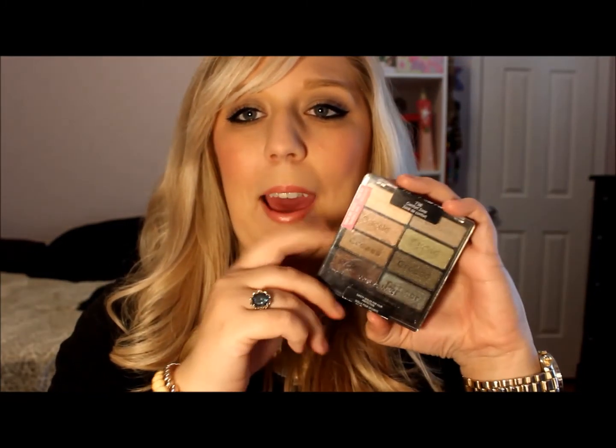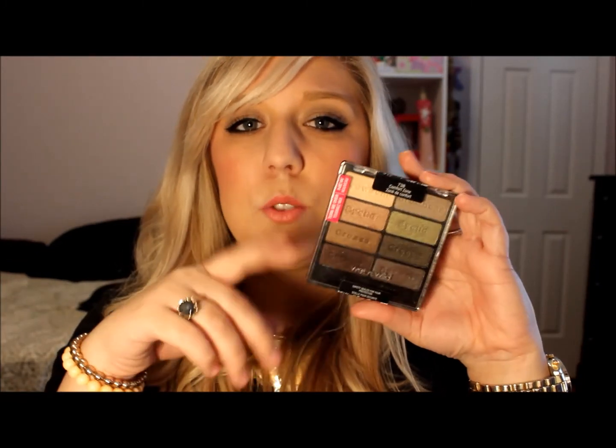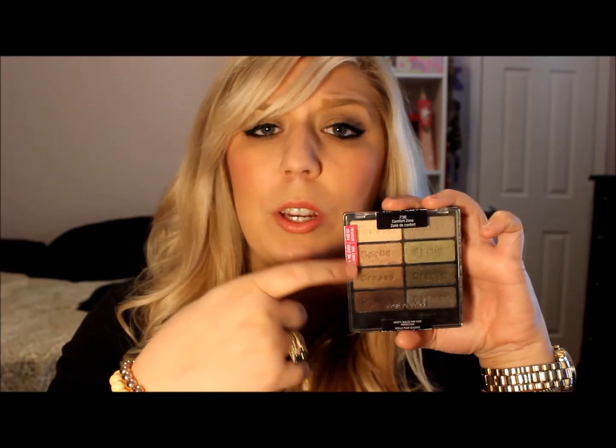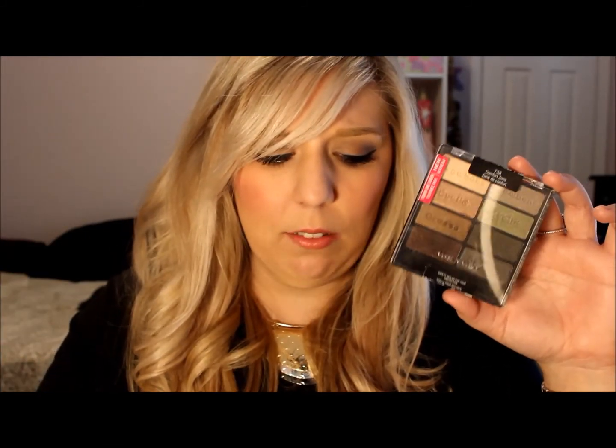This is my favorite palette that they have. It's Comfort Zone. It's really good for every day. It has some browns and greens and cream colors. I get a lot of use out of this one.